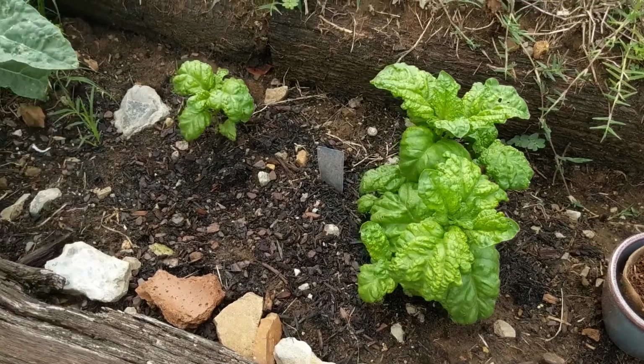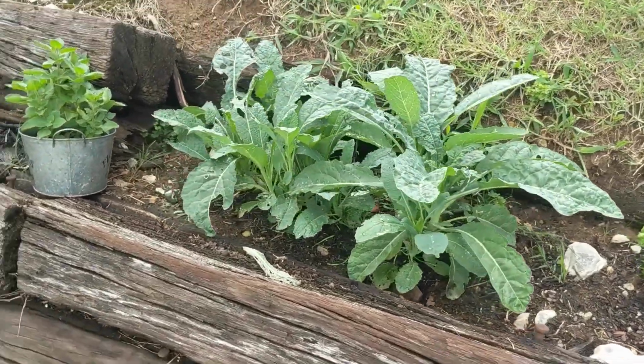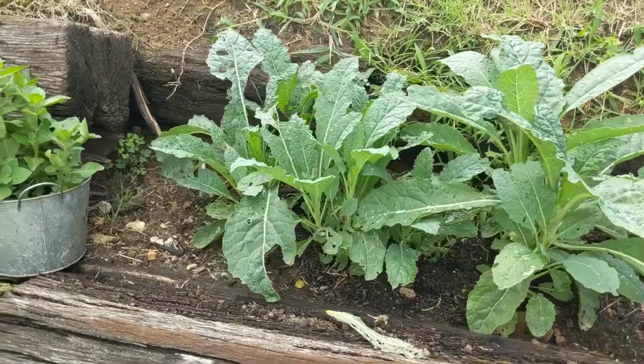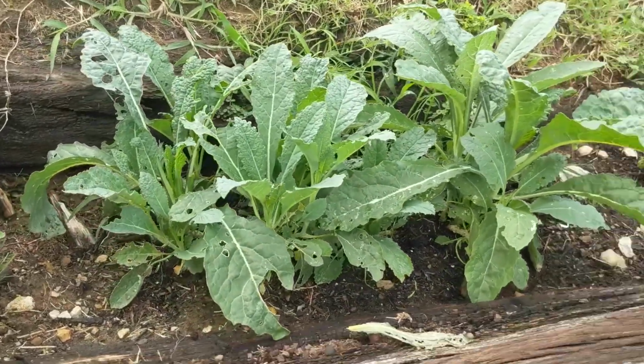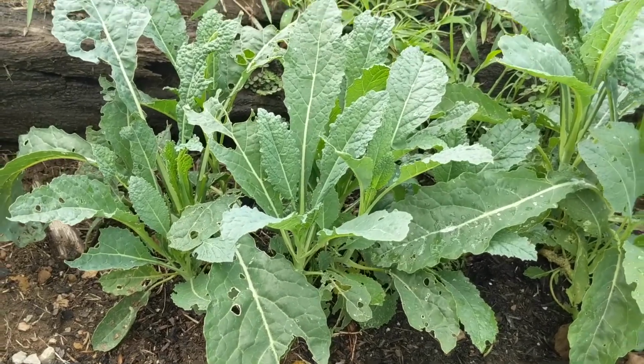Our basil has really grown, and our kale has really grown this week, and it's been eaten by, I think, cabbage worms. I've seen white caterpillars all over them, and I've picked off worms, and I've even picked off a chrysalis.